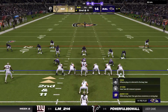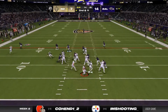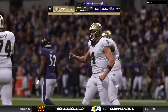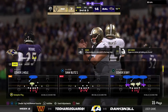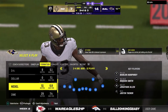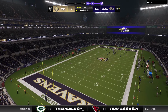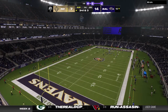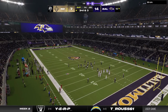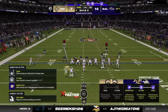After the loss to start out, here's 2nd and 11. Now Carr on the bootleg. Catch here, left side, Thomas. So they'll get 8 out of that completion. And now it's 3rd and 3. Coming up here looking for 3 yards to pick up the first.